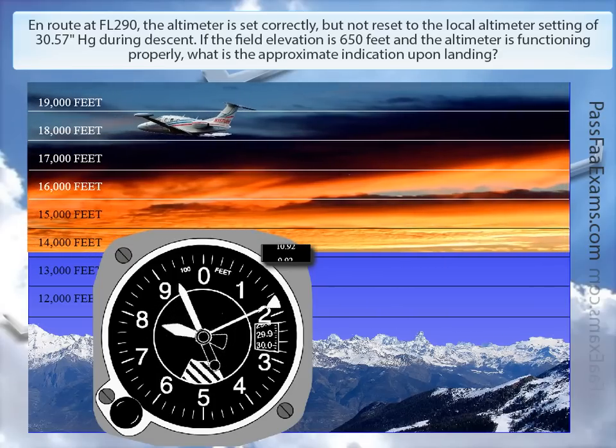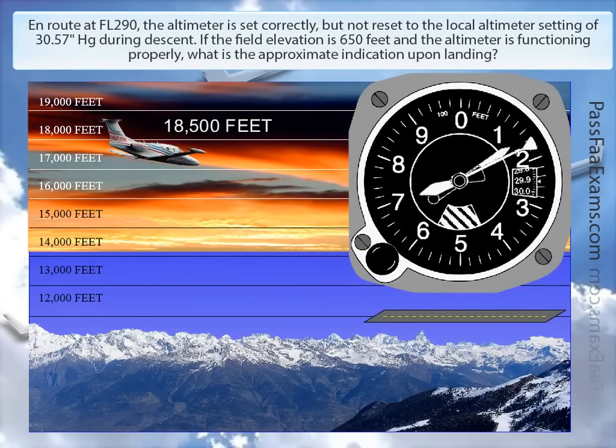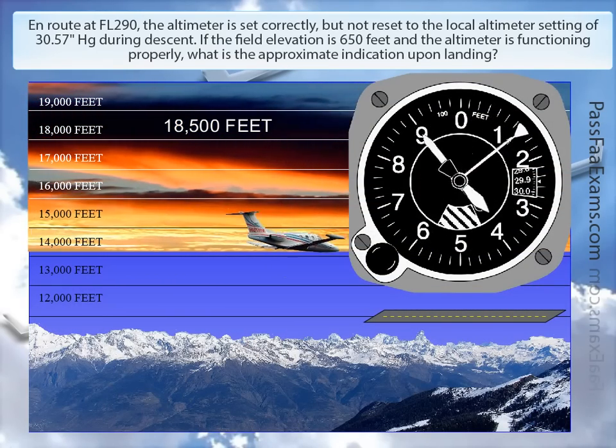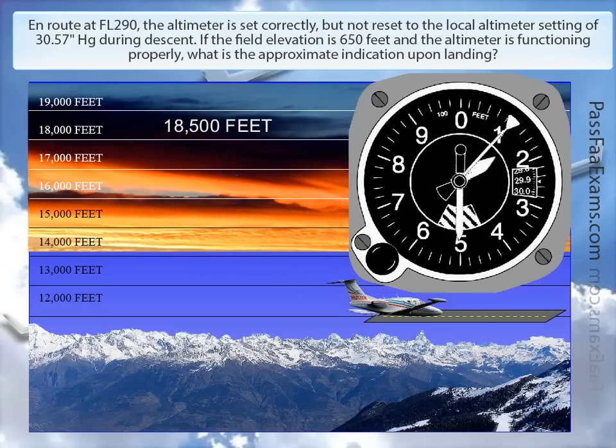Because you were assigned 18,000 feet by the controller, you're going to climb back to an indicated altitude of 18,000 feet. But your true altitude, the altitude above sea level, is now actually 18,500 feet. So, if we now, for some reason, needed to head back to the airport, it's pretty obvious that upon landing, our altimeter would read 11,500 feet, or in any case, 500 feet lower than true.